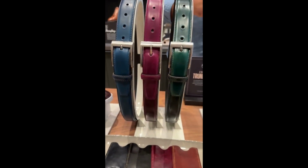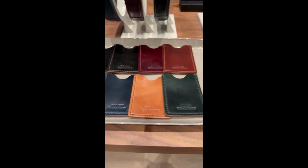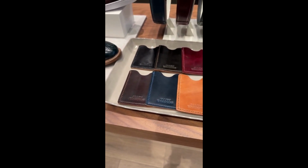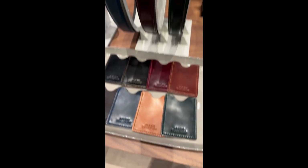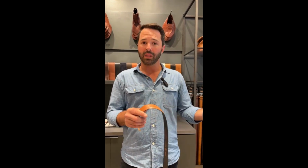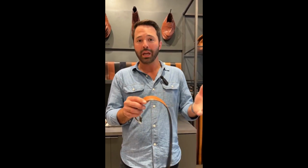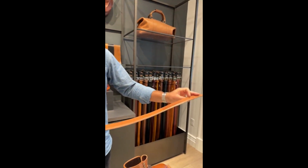In addition to the belts, we also have card cases. So if you really want to match your accessories when you're picking out your shoes this year, not only a great opportunity to do it, but the first opportunity to do something like that. And for those of you who have participated in trunk shows in the past, even if you're not getting a natural shoe this year, but you've bought one in the past, this is really your only opportunity to get a natural Cordovan belt that matches something that's already in the collection.